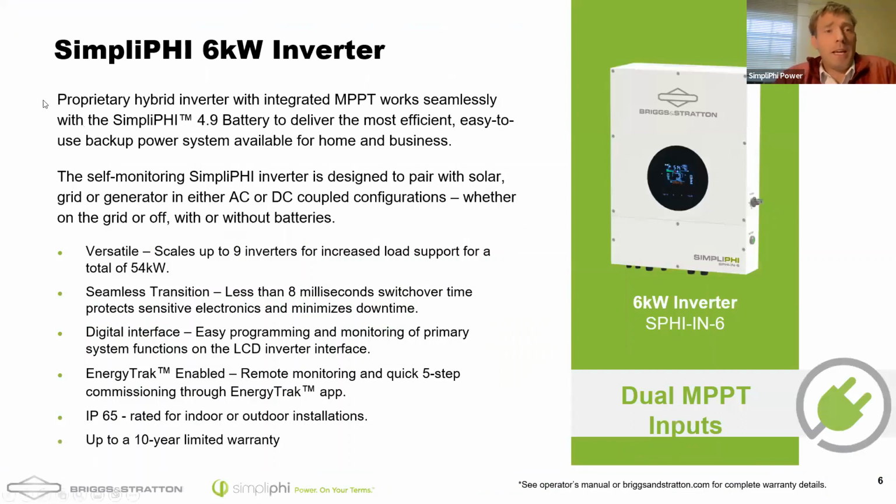So let me get into a few of the specs for this inverter. As I said, it's a 6 kilowatt inverter. It's got proprietary software. We'll talk about that as well. It's got integrated MPPTs to hook up to solar. It's self-monitoring. It monitors the incoming current, outgoing current. It monitors the grid, etc. You can use this inverter for AC or DC coupled solar. Remember when I said versatile, right? AC or DC coupled solar, on grid or off grid.